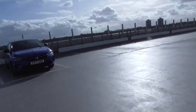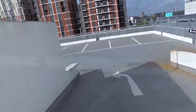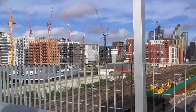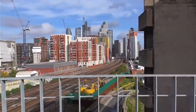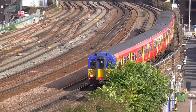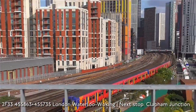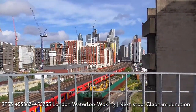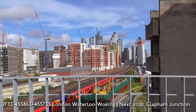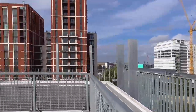Now, should I show you why I wanted to come to the top of this absurd building? If I come round here, look at this view. Here we have a South Western Railway Class 455 heading away from London Waterloo. Not sure on the numbers of that one.